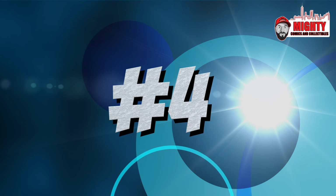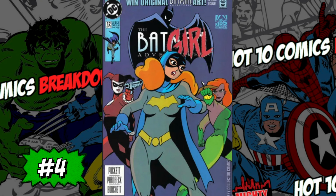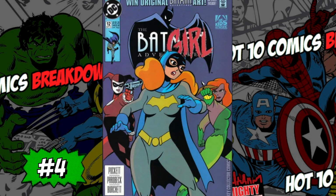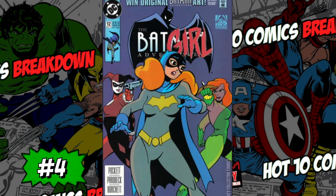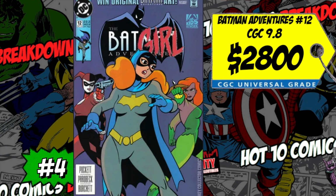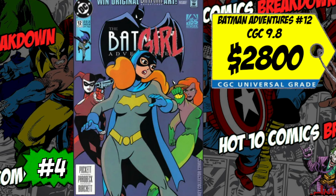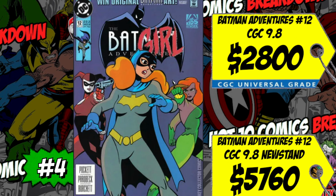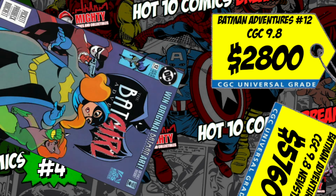At the 4 spot this week and back on the list as well is a big key, Batman Adventures number 12 and the first appearance of Harley Quinn in a standard comic book. And we just had a CGC 9.8 sell for $2,800, up 5% over the average. But that is not it. We had a CGC 9.8 newsstand copy sell for a crazy $5,760, up 11% over the average.